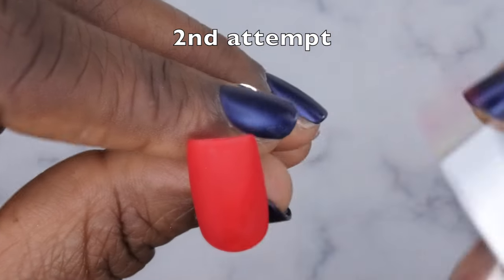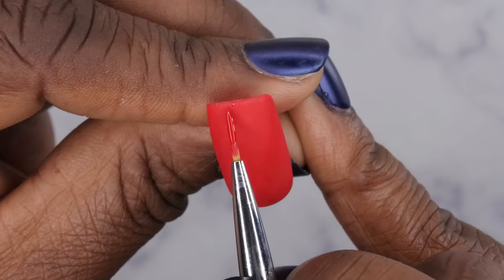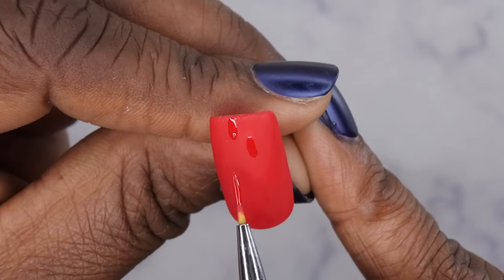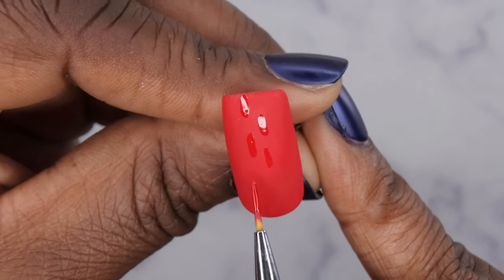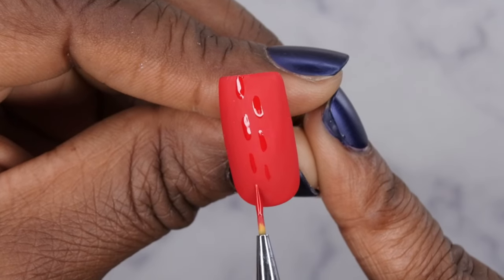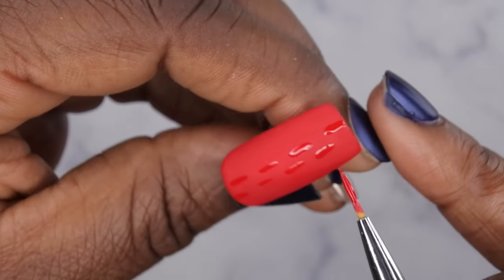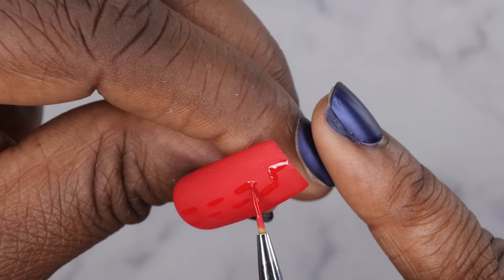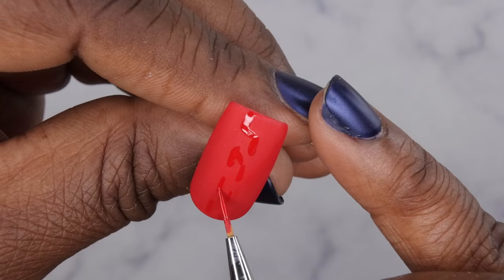Okay, I'm gonna try that again. I'm gonna make my lines a little bit shorter. So I'm gonna go a line here and a line here, a line here and a line here, here, here, here, and here. And then you'll just wanna connect the two lines. So like so. At the bottom.